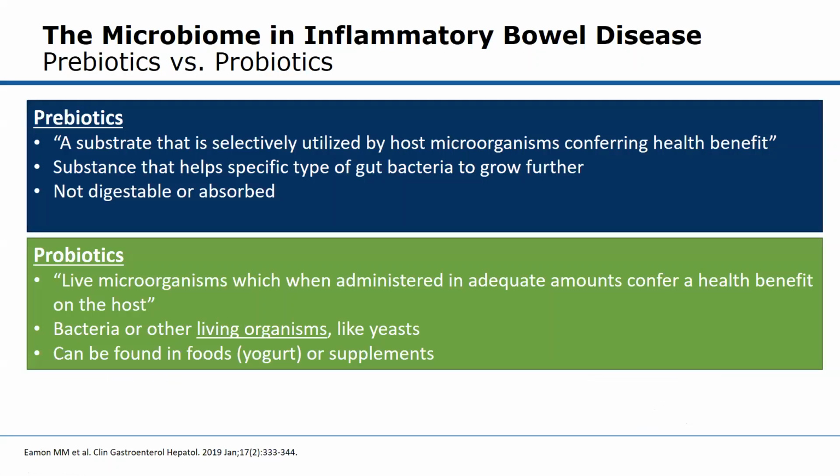One of the main or older microbiome therapies is prebiotics and probiotics. The definition of prebiotics is a substance that's selectively utilized by the host microorganism, conferring health benefit. In simple words, I think this is just a substance that helps a specific type of gut bacteria grow further. The way I explain it to my patients, this is the food that the bacteria need in your gut to grow further. So it's not digestible or absorbed.